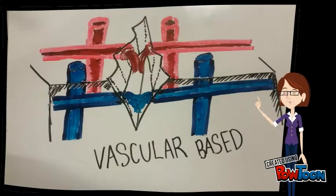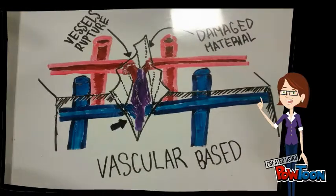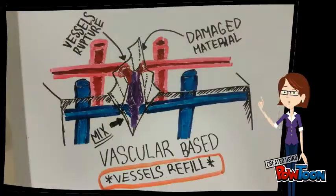Like capsule-based, vascular-based materials carry a healing agent, except in a network of capillaries. The vascular-based self-healing mechanism has fixed the disadvantage of capsule-based because it can self-heal more than once, since the network can be refilled.